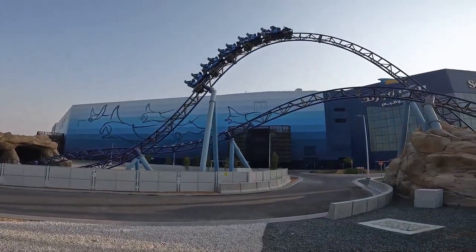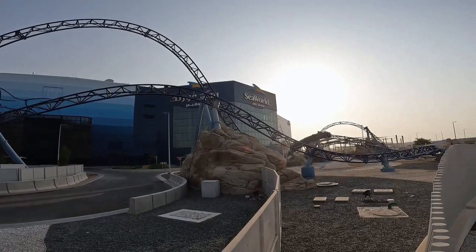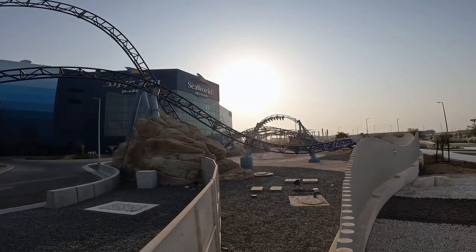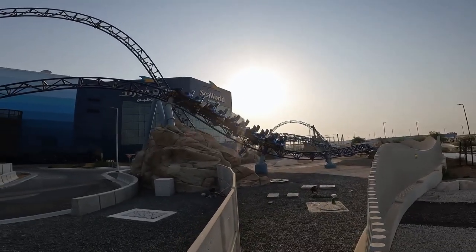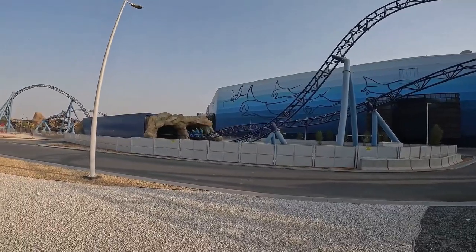So straight up, I'm gonna put it out there. It's one of the weaker Intamin multi-launch LSM coasters. In some respects, it feels more family thrill than outright thrill. And in a respect, it's like a modern day Cheetah Hunt, but better than Cheetah Hunt, if that makes sense. It certainly feels a lot slower than the likes of Velocicoaster and Tartis, but still a really good ride.